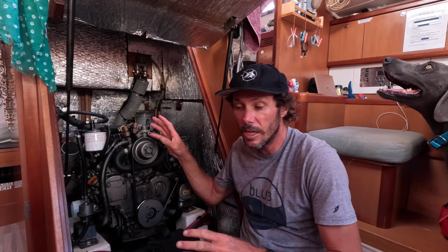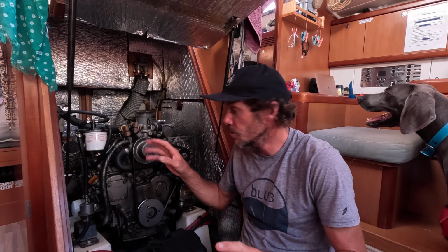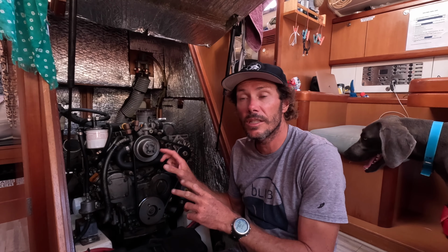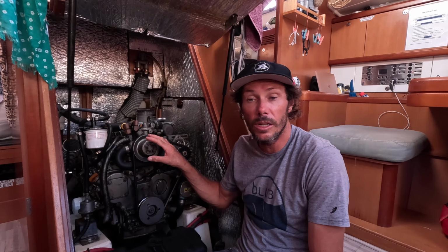All right, guys, so I've finished my service. I've topped up the coolant. I've gotten changed because it's super hot and sweaty. But I've done a little bit more diagnosing here, trying to work out what our coolant leak is. I've been trying to figure it out for years, but it's been so hard to figure out. But I now know what it is.